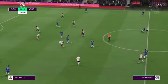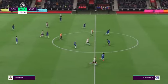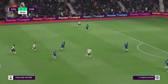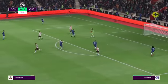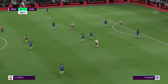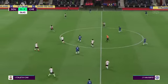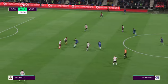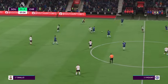Havertz. And Mount. And with that, the attack fizzles out. Armstrong. Walker Peters. And a useful cross. Goalkeeper's ball. Not the best of crosses, really, was it? Mount. Now with Havertz. He read the situation defensively and did his job.